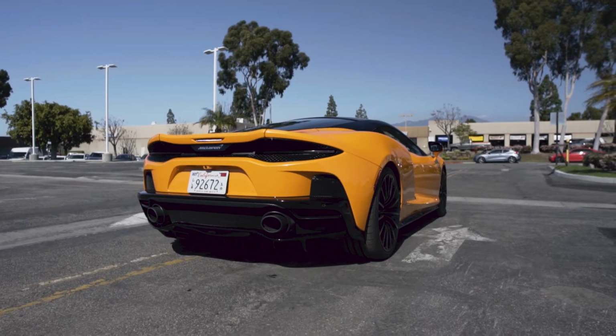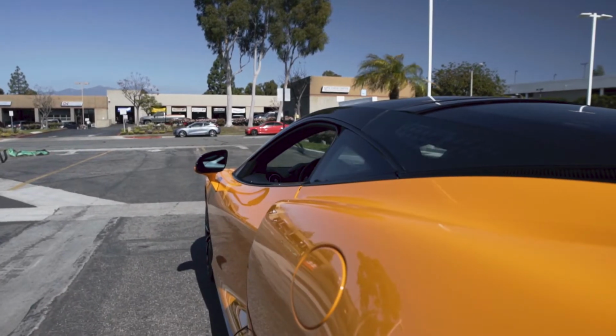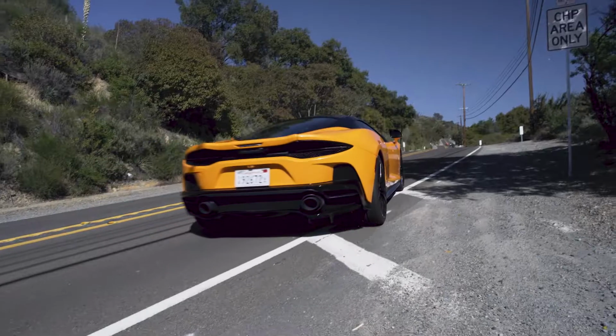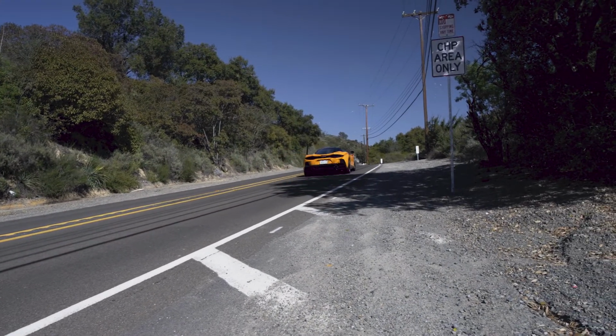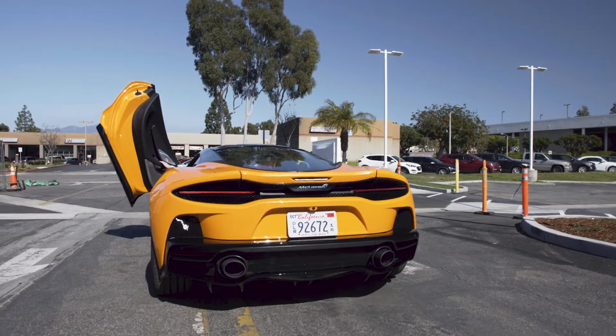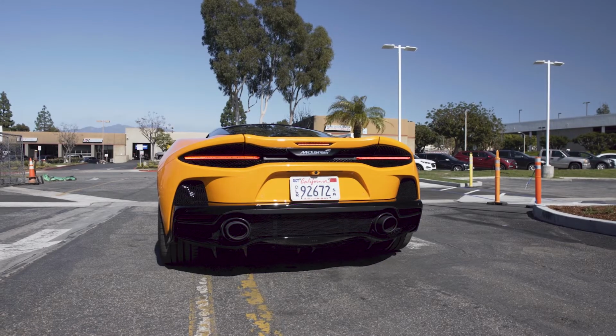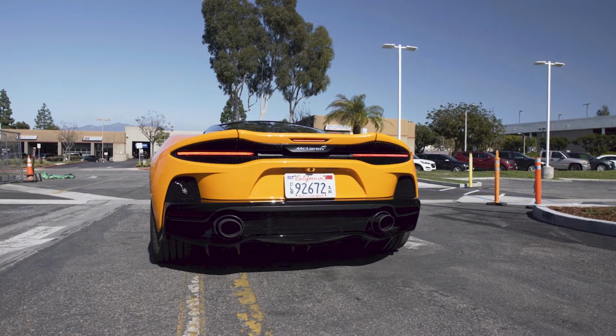Today we're going to be going over the all-new McLaren GT. One of the most special features about the all-new GT is its overall ride quality and potential of everyday use. More storage capacity along with different suspension, resulting in a softer ride.